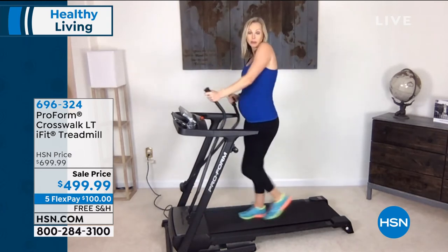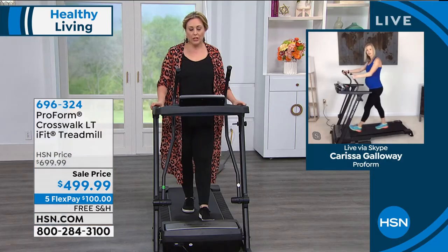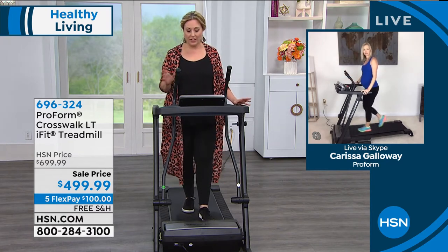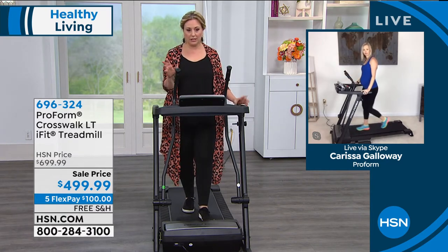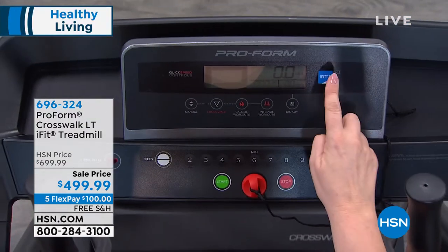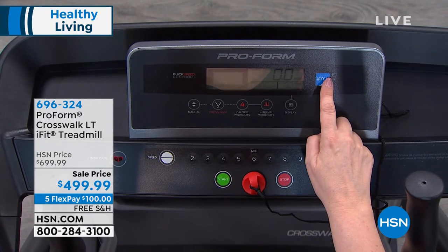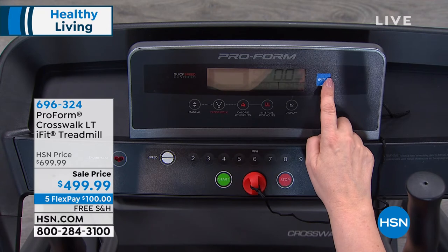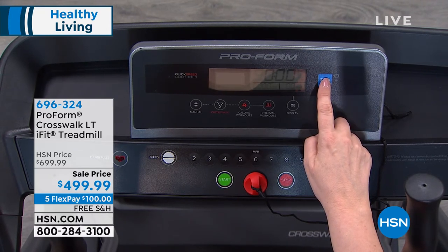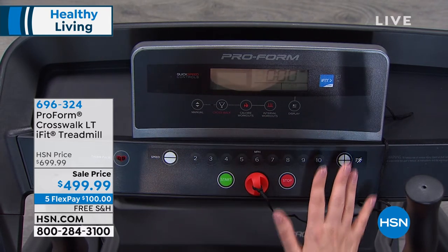Okay. So I've got my panel here, which will be easier to see in the studio. So what Carissa says is when you get it home, if you don't want to have iFit right out of the gate, there's the little blue button, I'll even point to it right here. Hold that. So you just hold this down, right, Carissa? And it's going to bypass it. So in the studio, when we set all those up, because you guys aren't using them with iFit, we just held that and it bypassed the system. You're still able to link it at another time, but if you were like, I just want to get home and go, that's what I'm going to do.